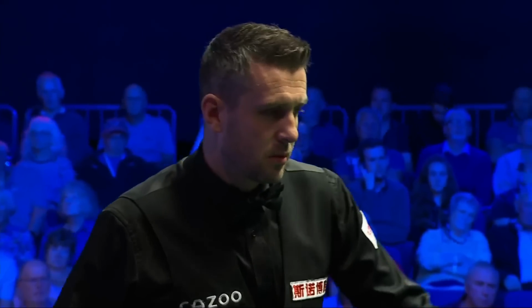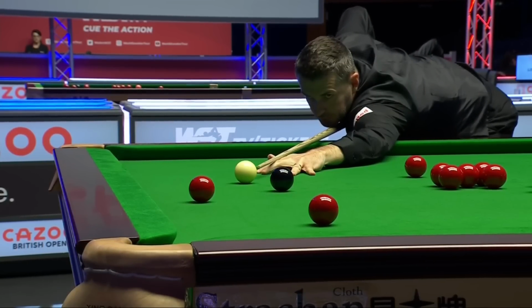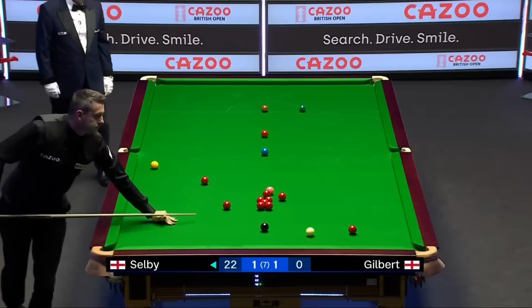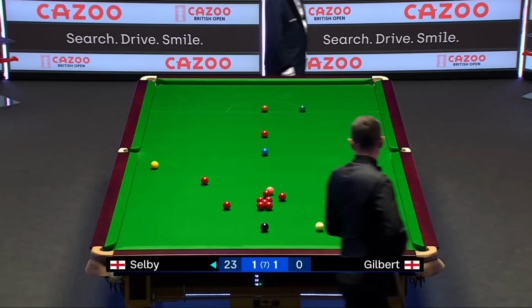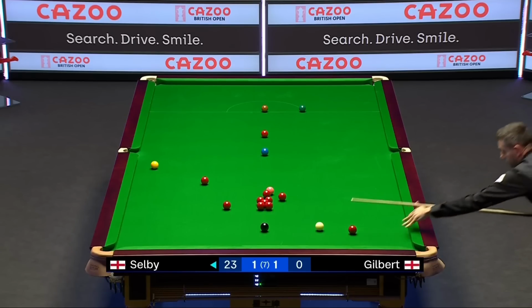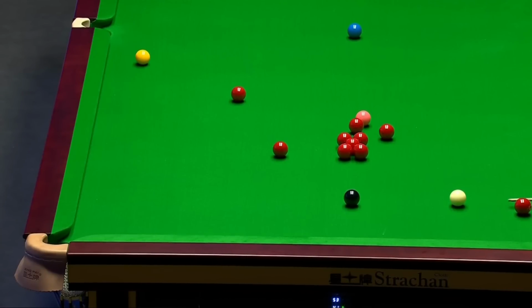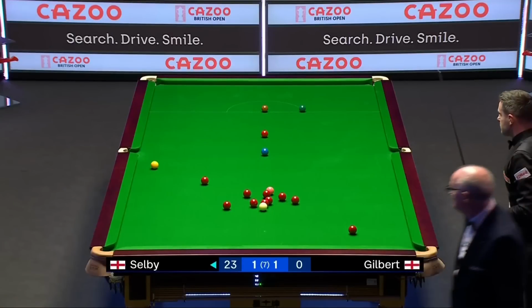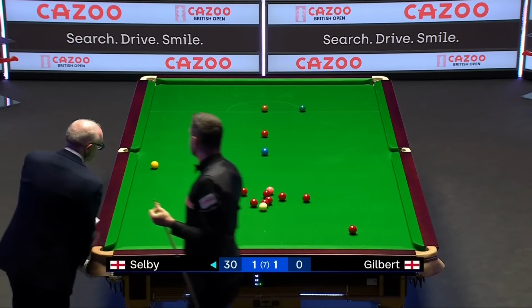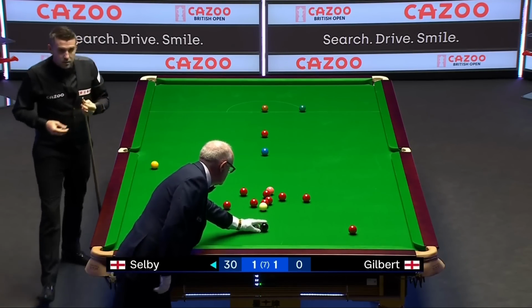22. 23. Yu Kang has taken the opening frame against Barry Hawkins, who of course has not lost a match all season. First time for him this week, not on table one. 30.